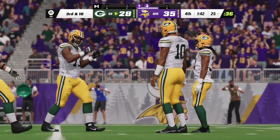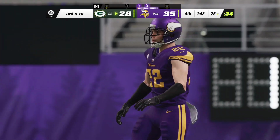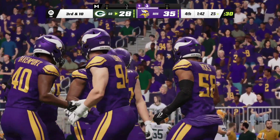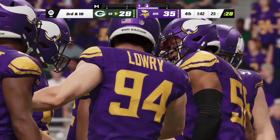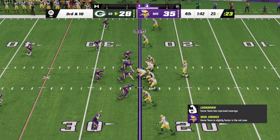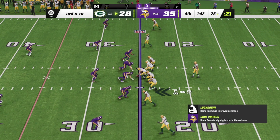Back-to-back incompletions, but we know this is definitely 4-down territory. Time not on their side. I don't think they want to try and get the first down in 2 installments. I think they've got to go and get it right here, right now. Now they face a 3rd and 10 after back-to-back incompletions.